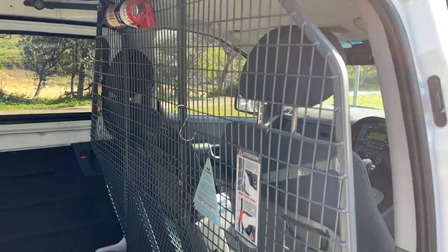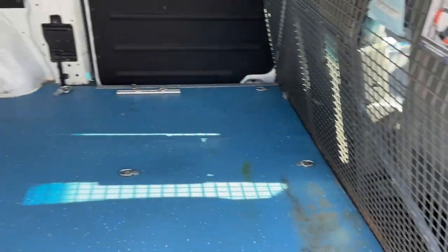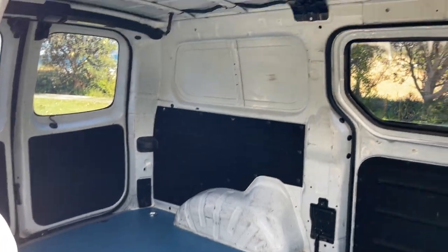Got the cargo barrier there as well, and your floor, and the interior is all in excellent condition.